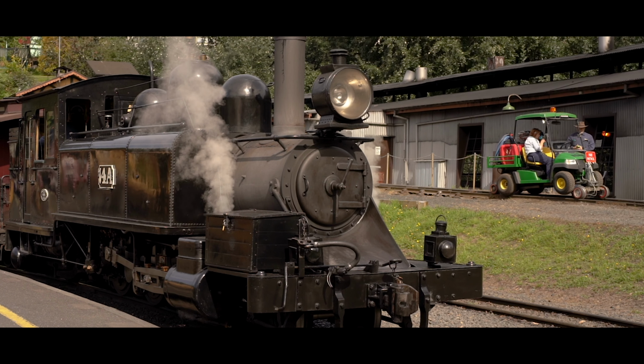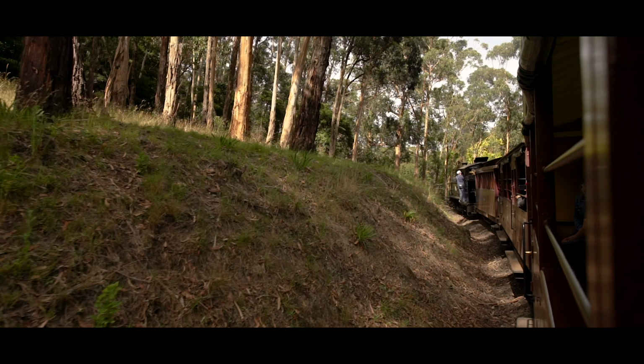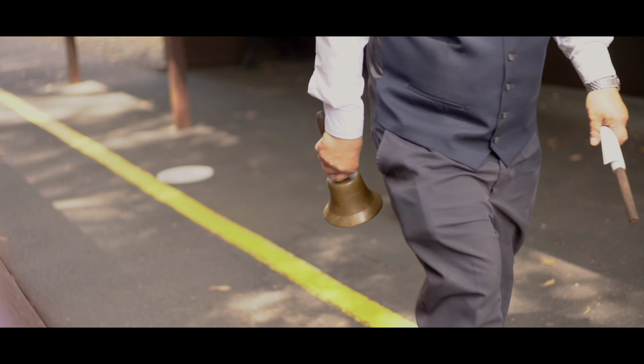So a very quick overview and brief history of Puffing Billy. The railway is a 2-foot-6-inch gauge, narrow gauge railway opened in 1900, which originally ran from Upper Ferntree Gully to Gembrook until 1958. The railway became an operating tourist railway from 1962, from Belgrave to Menzies Creek, then gradually extended over the remainder of the original line through to Clematis to Emerald in 1965 and Lakeside in 1975 before reaching Gembrook, which was completed in 1998.